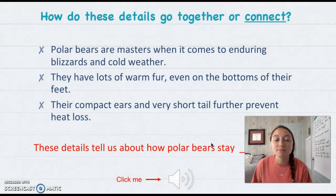Now let's look at these. How do these go together or connect? What do they have in common? They're masters when it comes to enduring blizzards. They have lots of warm fur. Their compact ears and short tail help to prevent heat loss.